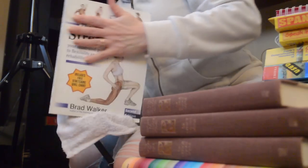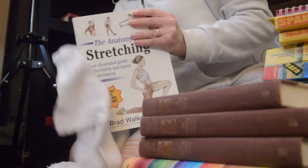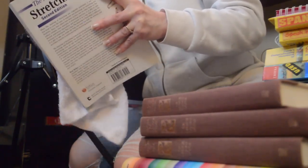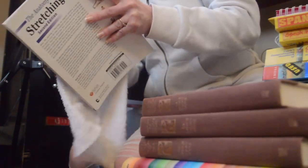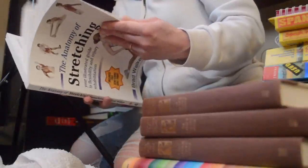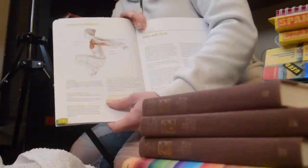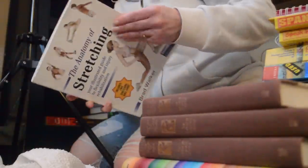Okay. Here's another that I recently used in a video. All about stretching, sort of similar to the yoga book. This one is a nice book. I love stretching. And this one gives you a lot of different stretches, and it tells you all of the different muscles that are being stretched with each one.